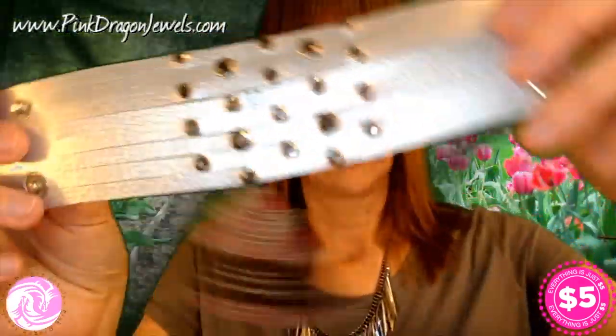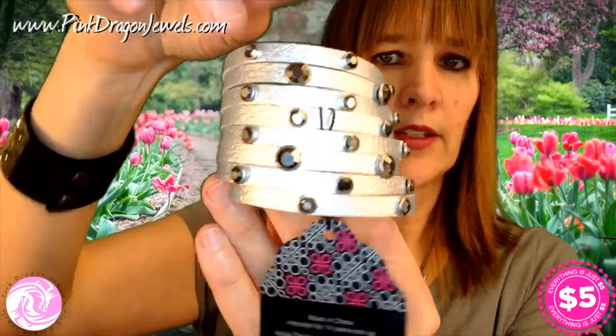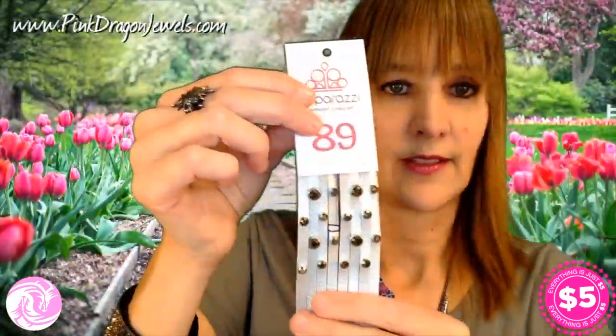I'm going to tuck this back to the back so we can see that. Isn't that cool? So when you wrap this around your wrist, you're going to get all of these beautiful layers of silver plus the hematite rhinestones. This is amazing. This one's number 89, and I have four of these.